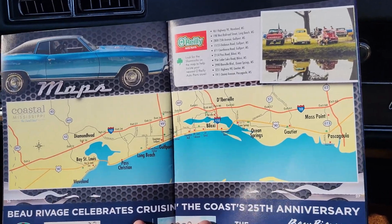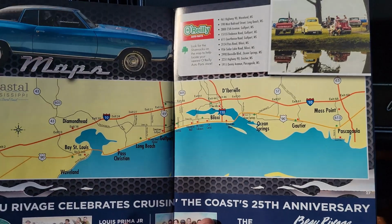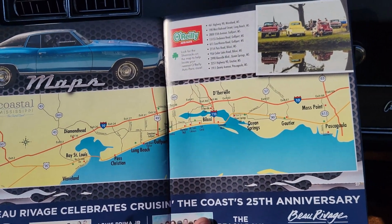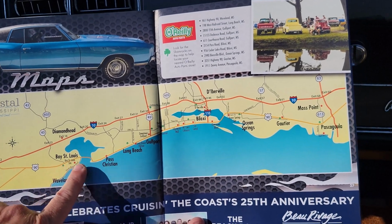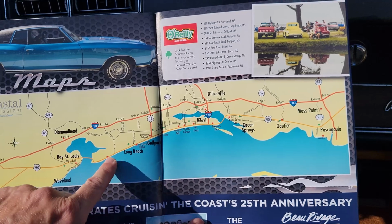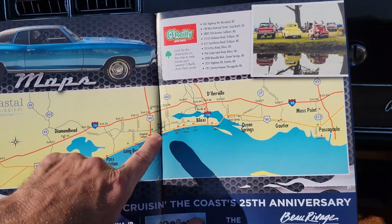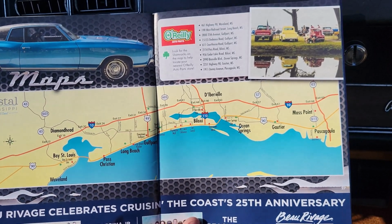All right, so the good thing about Cruisin the Coast, they provide you with a program, and they mail this to you, but they'll also be available here at the site. So Cruisin the Coast is, for the most part, between Bay St. Louis and Pascagoula. And the stamping sites are Bay St. Louis, Pass Christian, Gulfport at the Edgewater Mall, D'Iberville at the Community Center, and then downtown Ocean Springs.